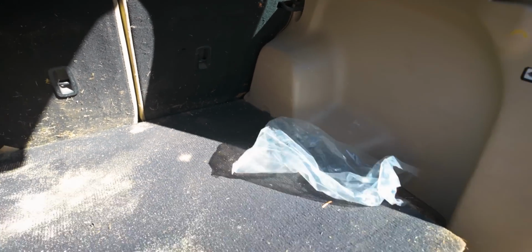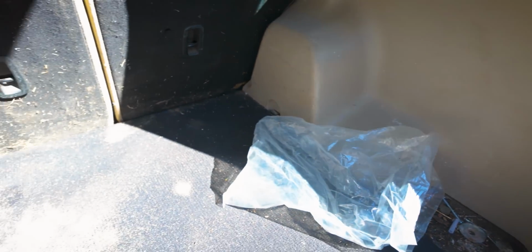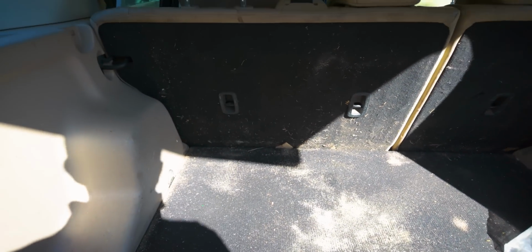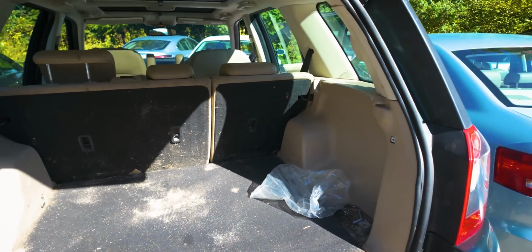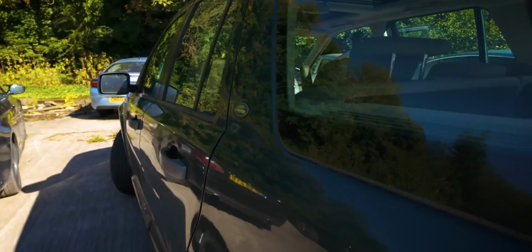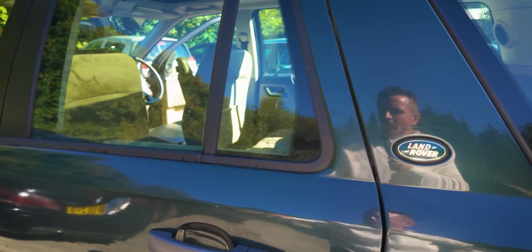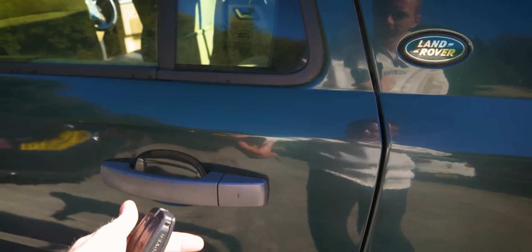We need a parcel shelf, don't we? Need a spare wheel because that's missing. Yeah, it's just been used as a builder's truck. Got rawl plugs and screws and all sorts of stuff. But there is a car under all this filth. This is what excites me most. Typical Land Rover door locks, probably. Yeah, that's not working.